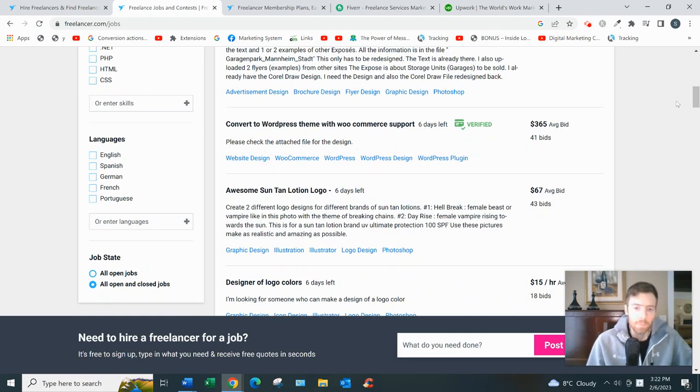And then if a client sees your bid, they think it's fair, they'll take a look at your profile. They'll be able to see all your previous work, your portfolio of work, and then they can get into contact with you. They actually have a live chat feature on this platform, and I would keep all contact with the client on the platform. That way you're kind of protected. And that's what Freelancer.com suggests anyway.